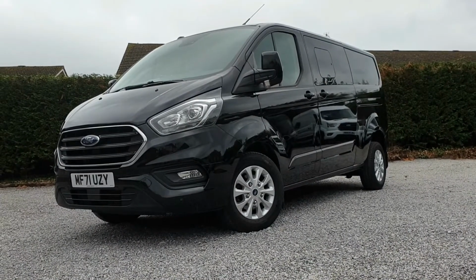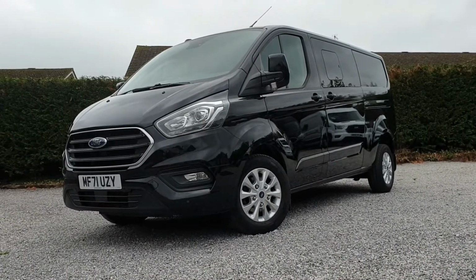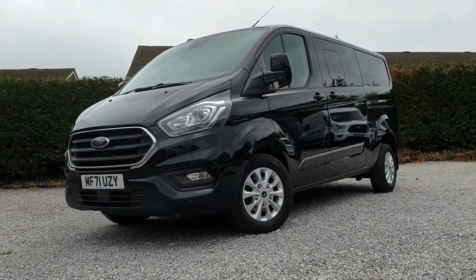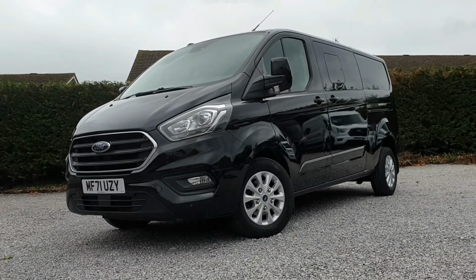In front of us and for sale today, here we have a Ford Transit Custom Limited Series L2H1 double cabin van. L2 means the long wheelbase, H1 is the low roof. Double cabin van means we've got dual side loading doors, leading to 3 seats in the second row, plus the 3 in the front, meaning you get 6 travel seats.